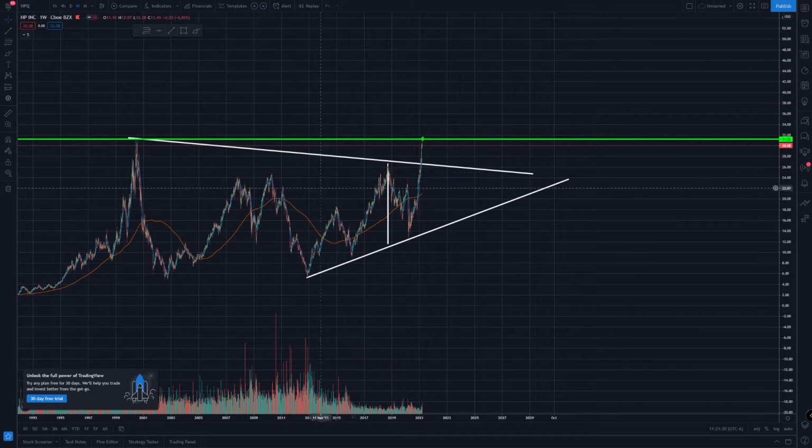I think the target should be more from this top right here to this bottom right here. There are just more touching points right here. I'm changing my mind about the last target, so I'm pulling it something like this and bringing it out to around $42 approximately.